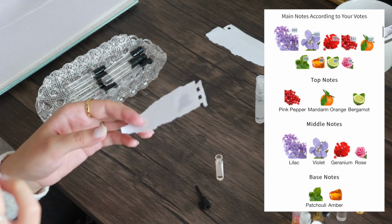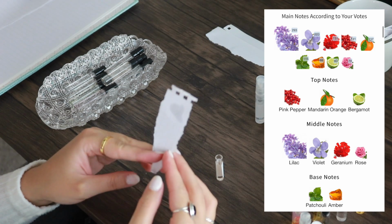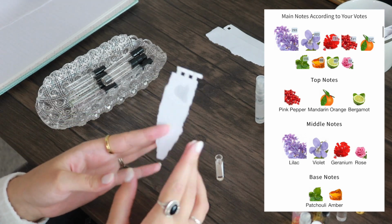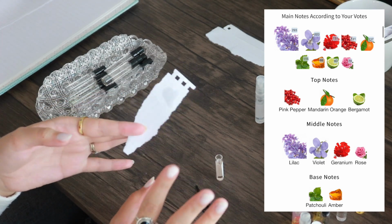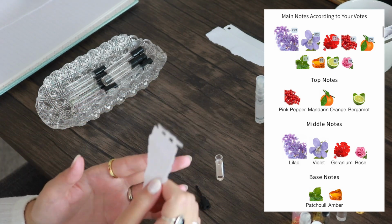Smelling it this time, especially since I got a little bit on my finger, I'm getting a lot more of the lilac in this. And I really, really like that lilac scent, honestly, because it's not just lilac on its own. It has this depth to it, which makes it really sexy. It still has the patchouli, but it's not overpowering and dirty smelling like in the EDT. Wow. Okay, now that I'm smelling this again and on my skin, I really, really like this. This is like a sexy perfume.